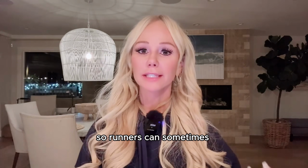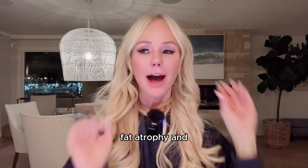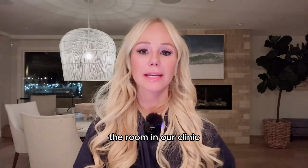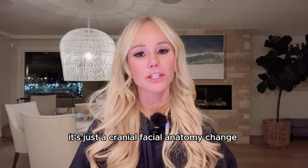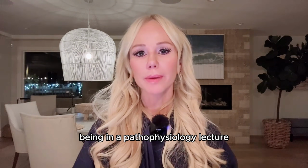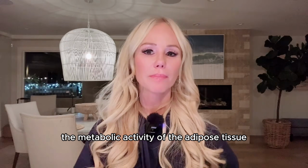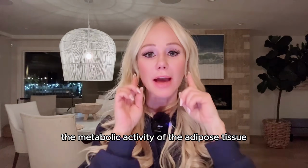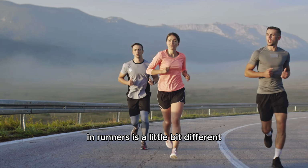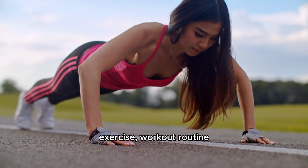So runners can sometimes have what we call facial fat atrophy, and dermatologists can spot a runner the minute we walk through the room in our clinic. And it's not necessarily a bad thing, it's just a craniofacial anatomy change that we see. And I remember in medical school being in a pathophysiology lecture, and someone was explaining to me the metabolic activity of the adipose tissue or the fat in the mid-face in runners is a little bit different, and it has to do with the metabolic rate during that cardio exercise workout routine.